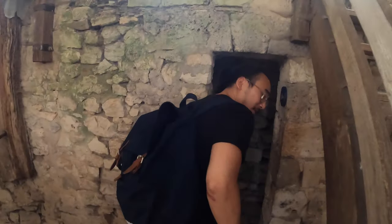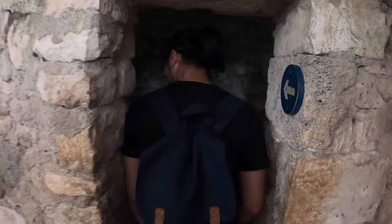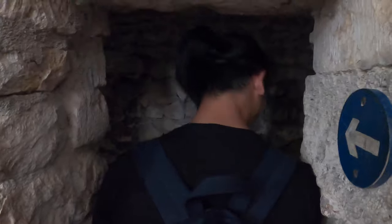Okay, we're gonna watch Vincent try to go out this way here. Oh, this one is bigger, right? Yeah, this one is definitely bigger. Ooh, yeah, but I still barely fit through it. Careful on the way down.